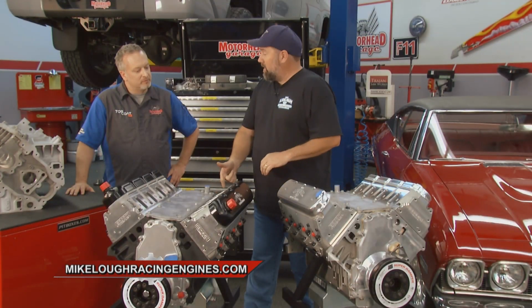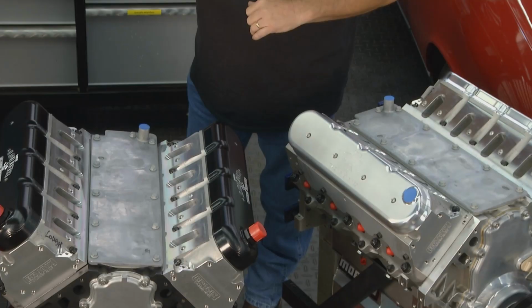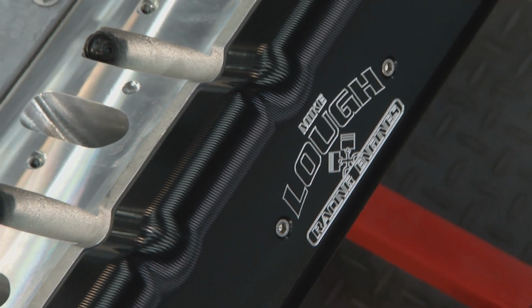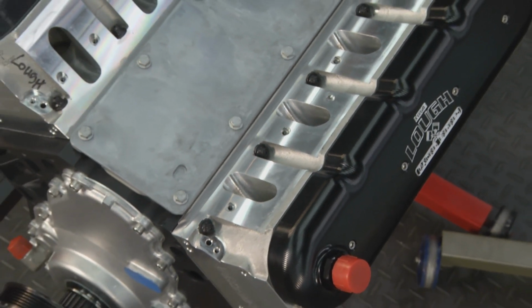This one's got a Dart center counterweight crank. The center counterweights give it more strength and better balancing. It's got Callies rods and Diamond pistons. These are both hydraulic roller engines, so there's no maintenance as far as lashing the valves like the old school stuff. These are very reliable and there are no problems with them. We use Johnson lifters and Comp Cams in them.